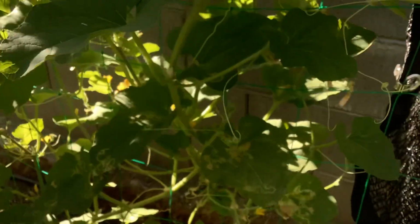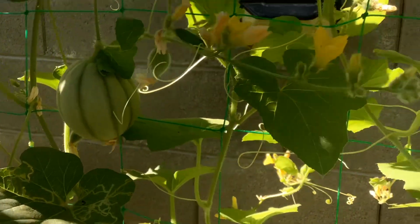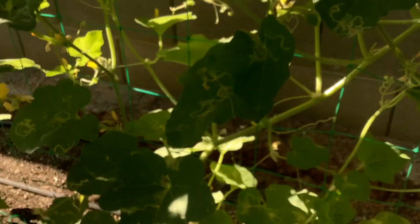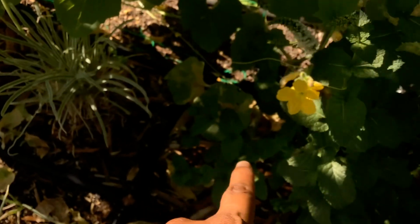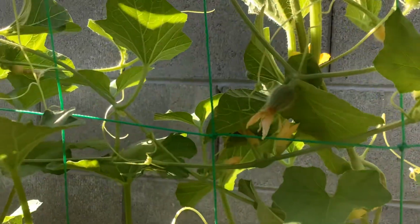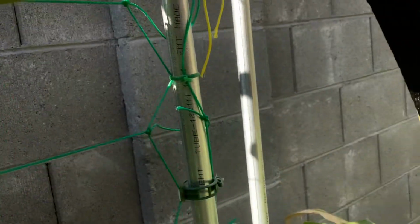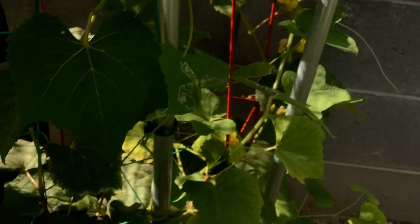I love seeing this. I just come in here and look at it. Cantaloupe, of course. So one of these, this is the cantaloupe. And then this is honeydew melon. I don't see anything actually growing there yet. This is another one, but I believe it's cantaloupe again. So I don't know if I have any female flowers for honeydew melon just yet.